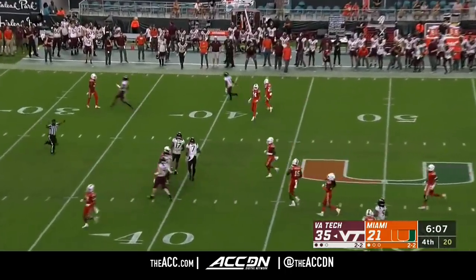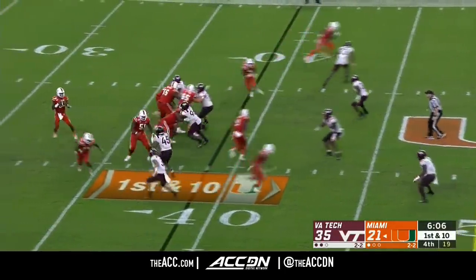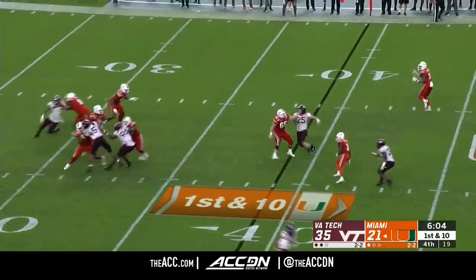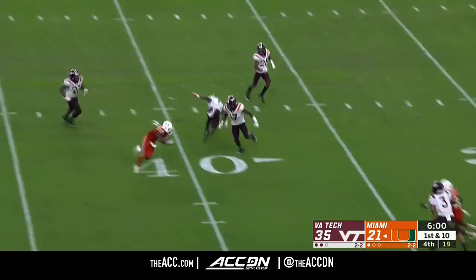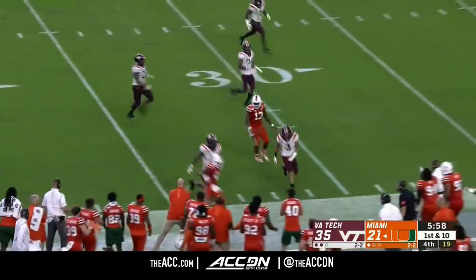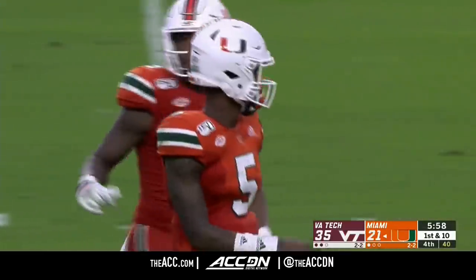Fair catch called at the 39-yard line. See if he's got any magic here left. Under heat, over the middle, wide open at the 45. Great spin move by Thomas. And Thomas stops the clock, steps out of bounds at the 35-yard line.